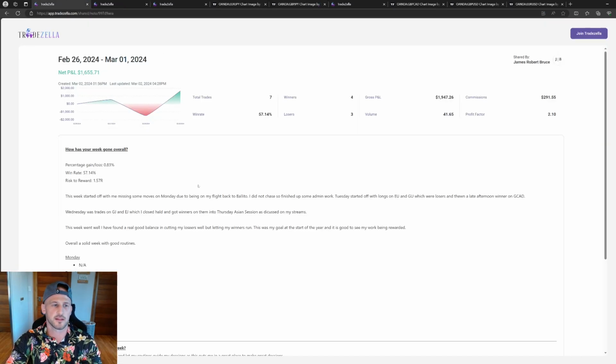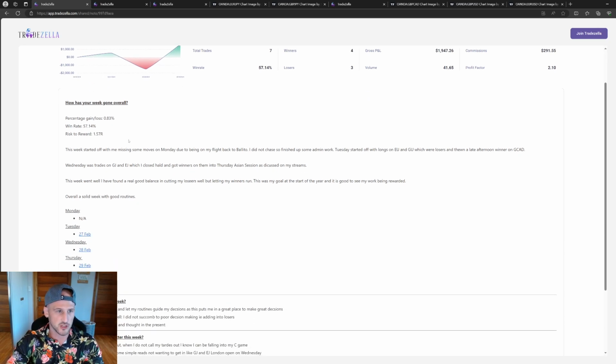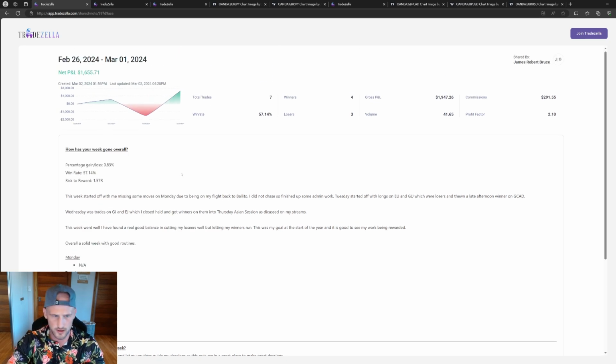So I just think something to take away from this week is that my management of my trades has been really, really good. But something again that I've always got to continuously work on, right? And this year has been getting that risk reward ratio above 0.8 while maintaining a 65% or above win rate. And that is something that you can see that I'm doing really, really well at the moment. I'm cutting my losers and allowing my winners to run.